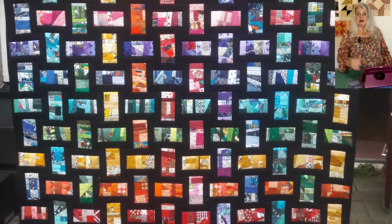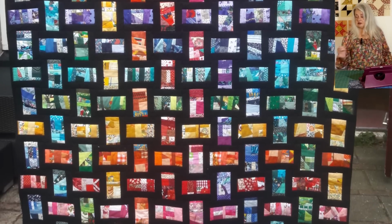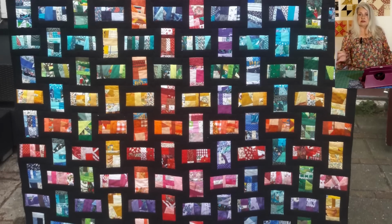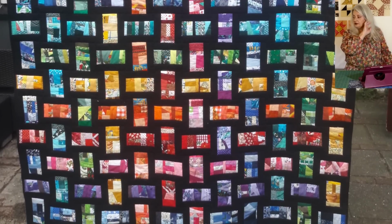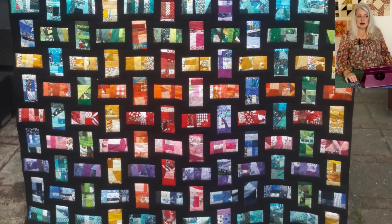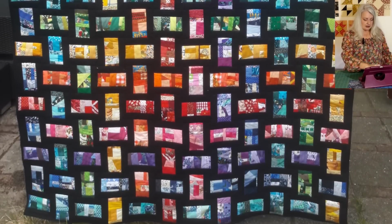I'm still working on my hexagon quilt. I'm still doing crumb quilting too. I haven't touched that in a while, but I have a lot of crumb quilted pieces as well that I need to start thinking about doing something with. We haven't had a scrap challenge in a while, so it's time to do that. Okay, very good job, Anja.